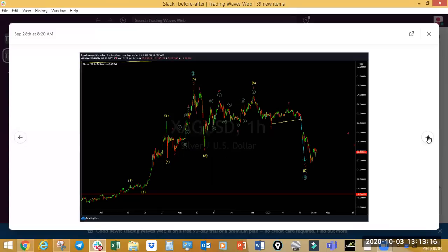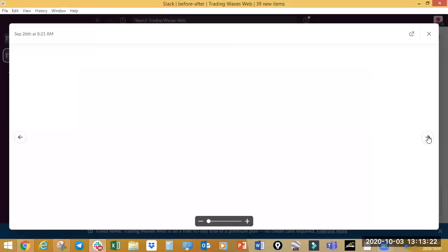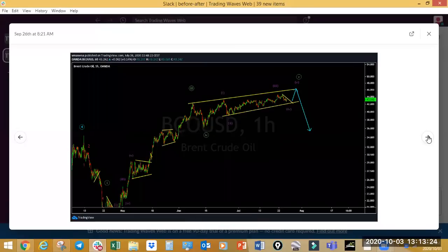Inch perfect, no painless trade. It's a very painless trade, straightforward, textbook setup. This is how this one has played out. That is how that one played out. Played out together with gold.